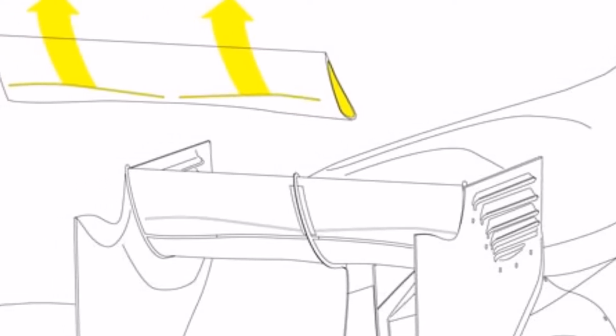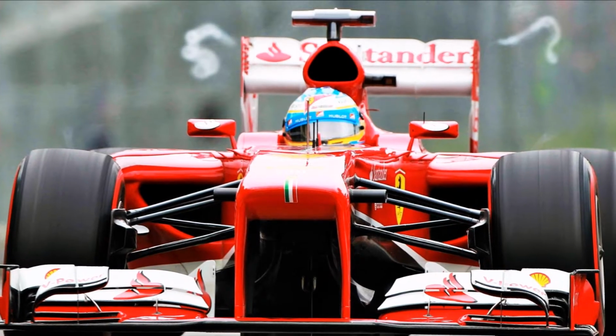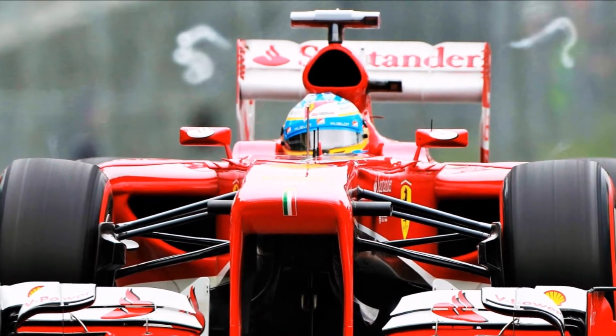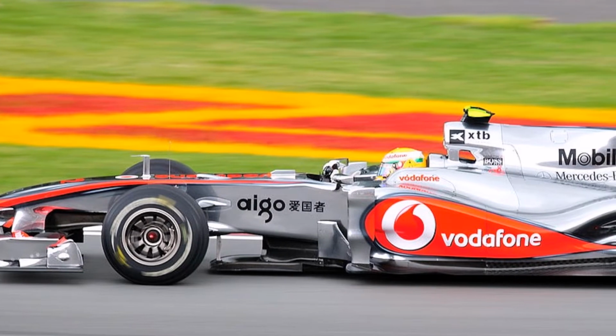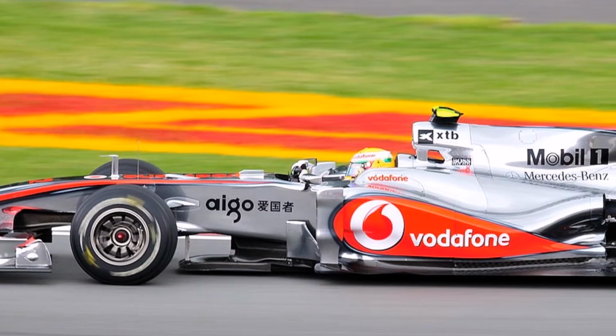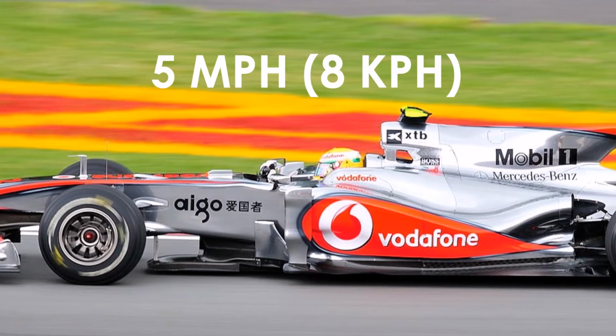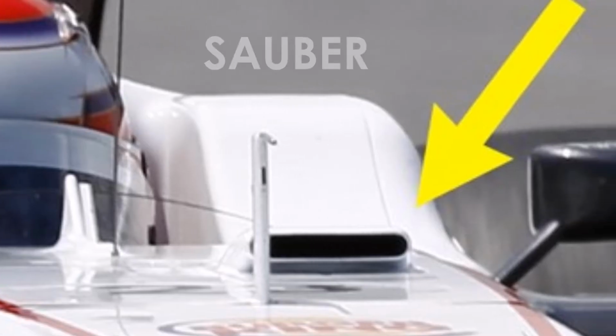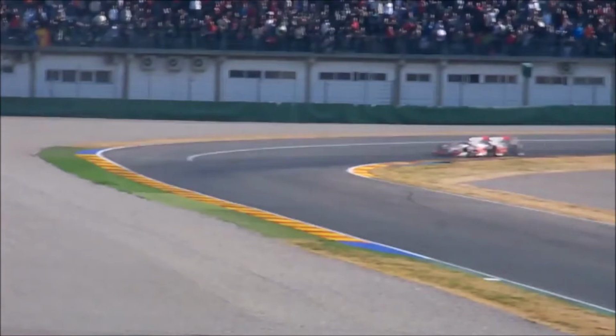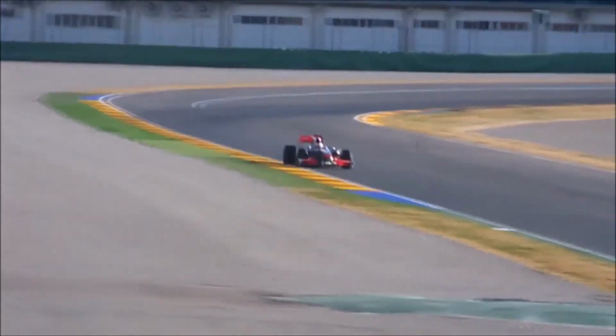The sudden influx of air breaks up the flow around the wing and reduces trailing vortices, which is the main cause of drag. With less drag, the car's top speed increased by nearly 5 miles per hour. Seeing this advantage, many teams tried to create their own F-ducts, although it was banned in 2011. Yet it was a very impressive device that gave McLaren the edge on the straights.